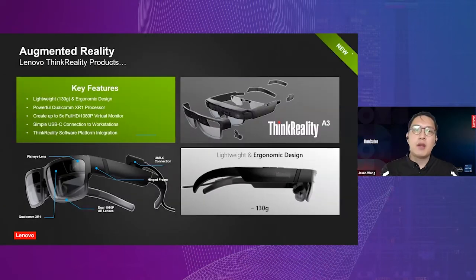So again, we also have the more entry versions, the A3 versions, right? You can see this also offers very similar features itself. It's just that it comes with fewer features, and the resolution itself is not as high as the A6, right? So that's the main difference between the A6 and the A3 products.